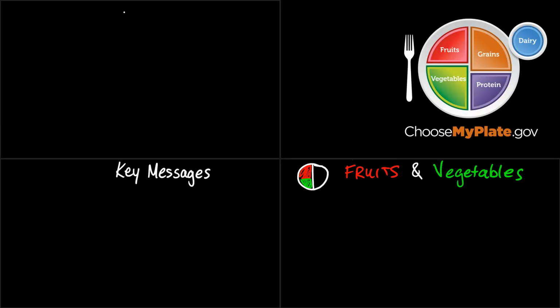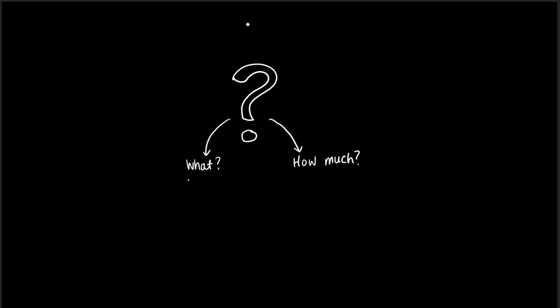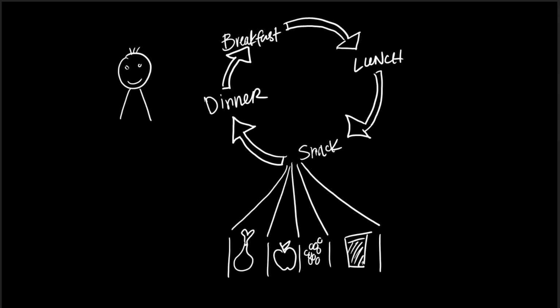The USDA, or the US Department of Agriculture, and a team of nutrition experts had to answer a really big question: what is healthy eating, and how can they do it in a very simple way? To answer that, I think you can break it down into two parts. First, what kinds of foods are we supposed to have in order to have a healthy diet? And second, how much of these foods should you have so you're not having too much or not having too little?